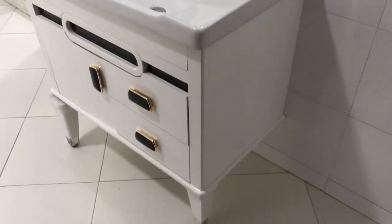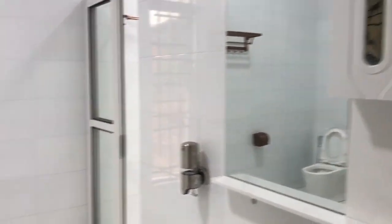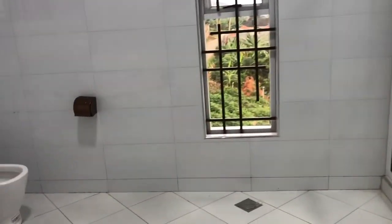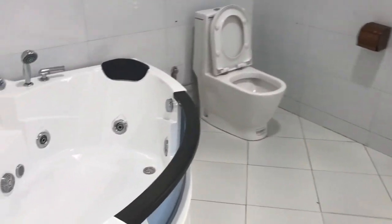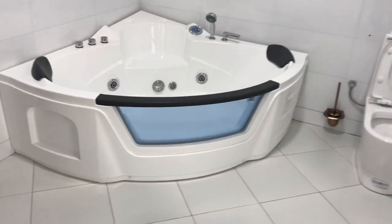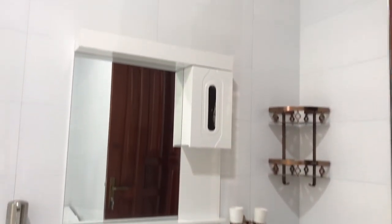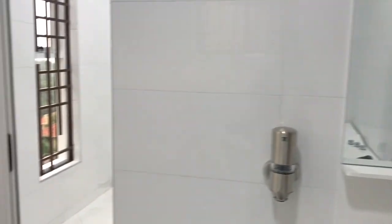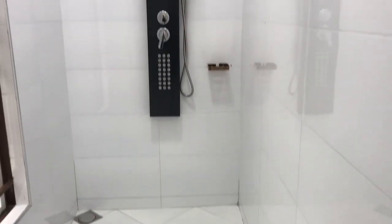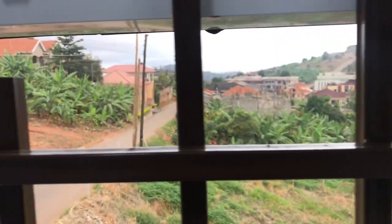Welcome to the master bathroom, guys. Nice white sink where to do your morning or evening routine. You have a lovely bathtub. It's a jacuzzi right there where to enjoy a nice relaxing bath. A closing on the sink because it looks very stunning. And then this is the shower. You do have a nice black shower with different outlets. Then you do have a very nice view from the bathroom window.